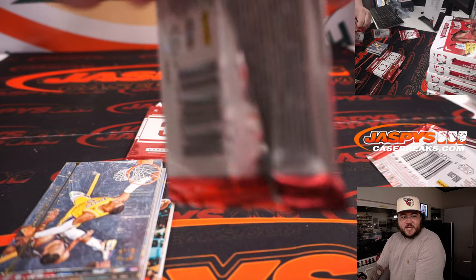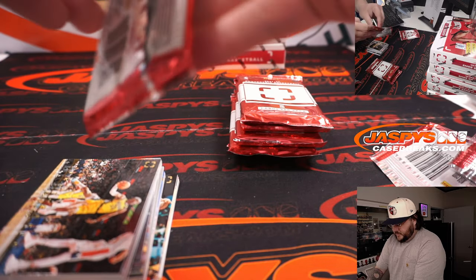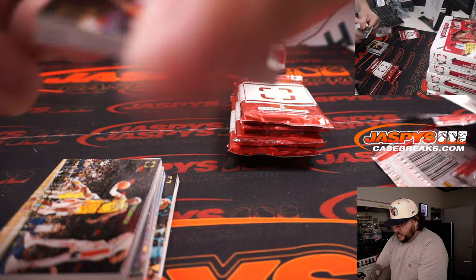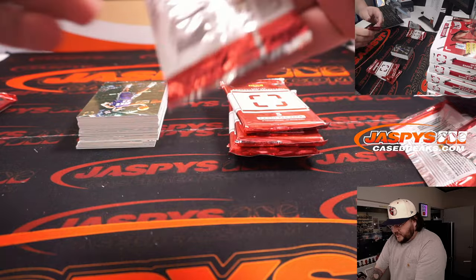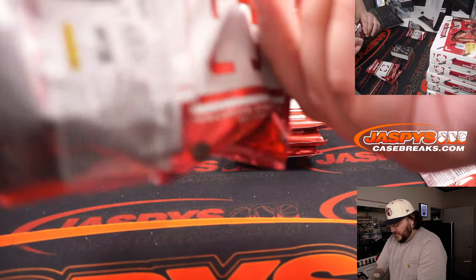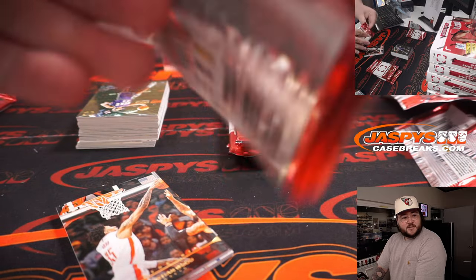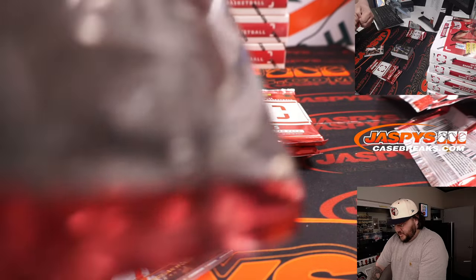Yeah, it's essentially Panini's answer to Stadium Club. Just really great action shots, some good looking card art. Nice thicker card stock as well. I just love this product, man. It's so fire. Let's gush about it together.